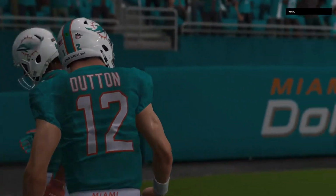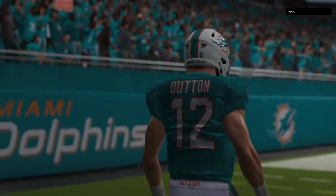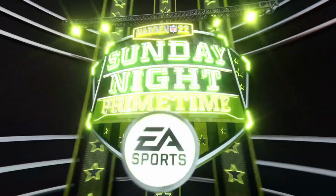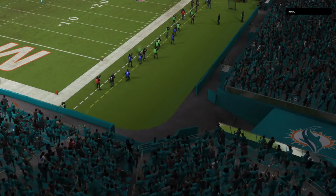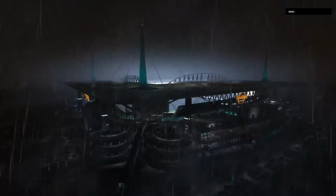So for the Browns, the win moves them to 8-7 now on the year. And they'll return home next week to take on the Cincinnati Bengals. Meanwhile, for the Dolphins, they fall under 500 now as they drop to 7-8. And they'll look to get back in the winning column next week as they head to Foxborough to face off against the New England Patriots.